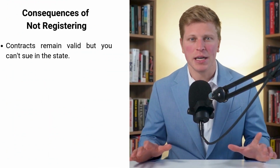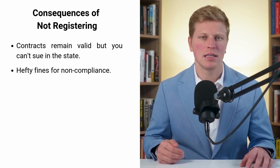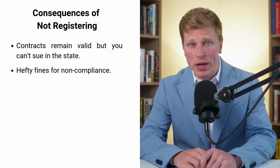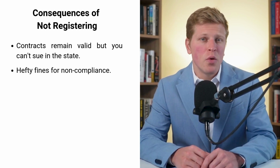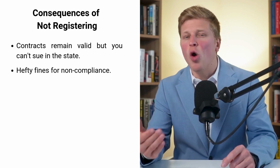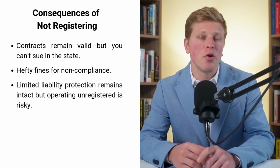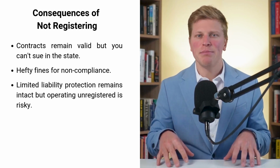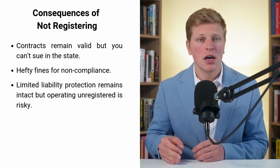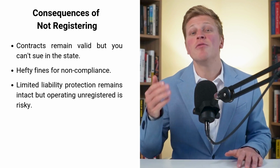Now, let's talk money. Operating without proper registration can lead to some hefty monetary penalties. Each state has its own rules, but trust me, these fines can add up quickly. You might get away with it for a while, but when you get caught, it's going to hurt your wallet. Here's a silver lining though. Even if you overlook registration initially, your limited liability protection isn't automatically thrown out the window. This means that as a member or manager of the LLC, your personal assets are still shielded from the company's debts or liabilities. It's having a safety net even if you've made a misstep.